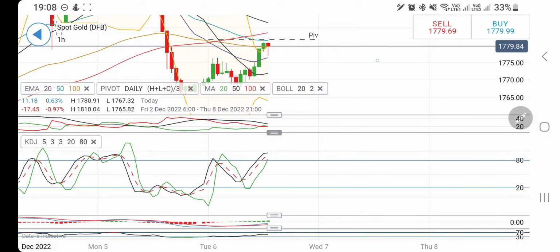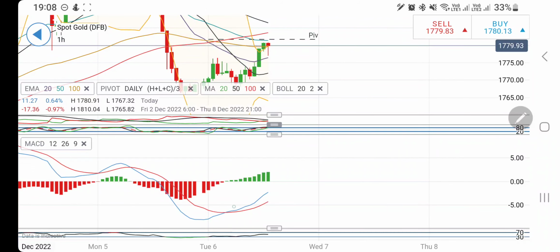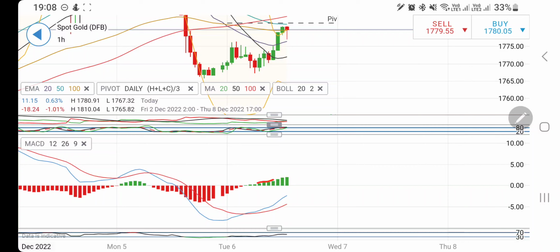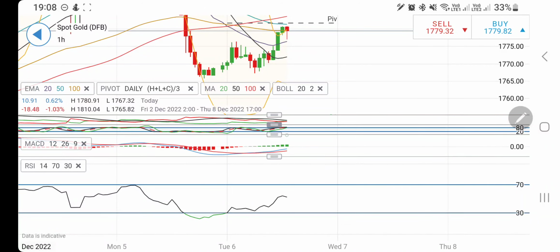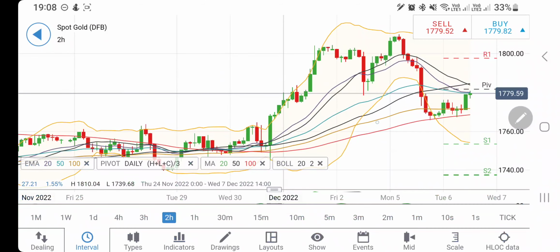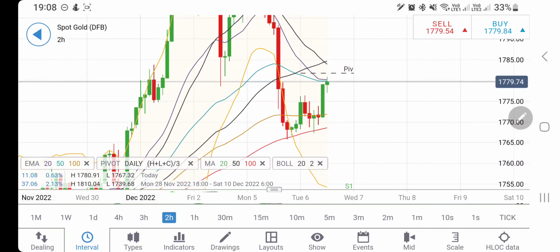The stochastic has come back to overbought levels with this modest rise on the hourly charts. Also look at the MACD. This is divergent and bullish, but see the curve is trying to show that probably it has seen the cusp of the hourly charts, and hence we have to remain cautious at this zone, that is 1780 levels. RSI is trying to converge again.